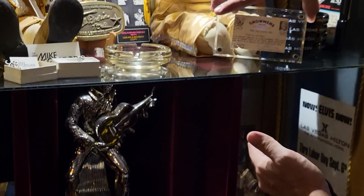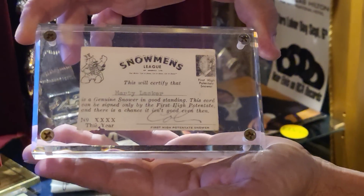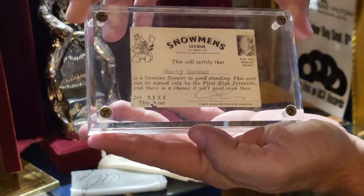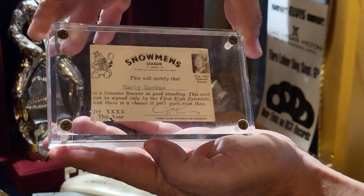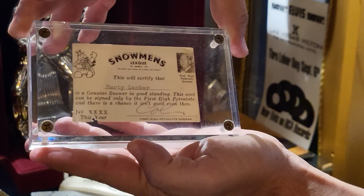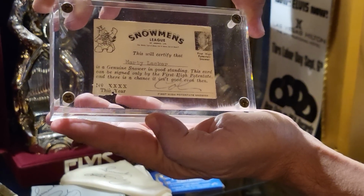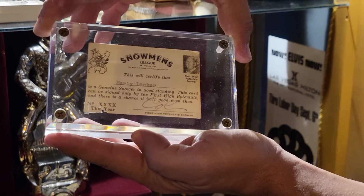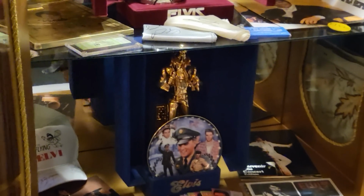Here's a membership card to the Colonel's Club, the Snowmen's League. This was Marty Lacker's personal card. If you read the card, you'll see that it says, "Marty Lacker is a genuine snowman in good standing. This card can be signed only by the first high potentate, and there is a chance it isn't good even then. Signed, the Colonel." So you never know. Is it good or is it not good? That's the Colonel for you.